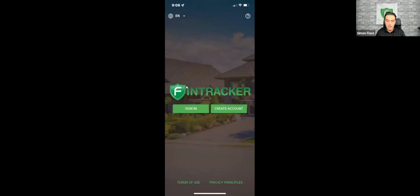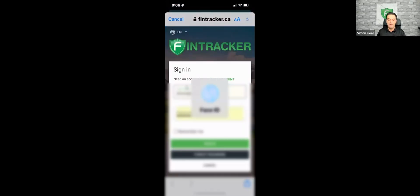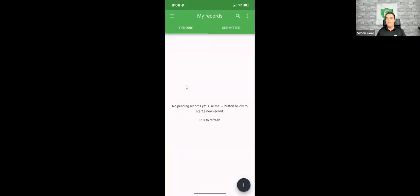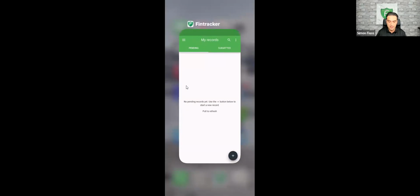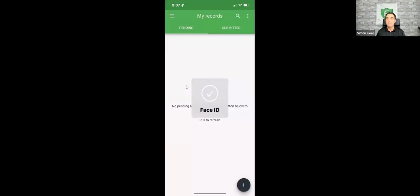When you go to sign into Fintracker for the first time, it will ask you if you want to have face recognition as a sign-in, or thumbprint, or 4-digit PIN. For example, if I sign out here now, it's going to ask me to use Face ID. Boom. I'm in the app. 2 folders, pending and submitted. This is very, very simple.